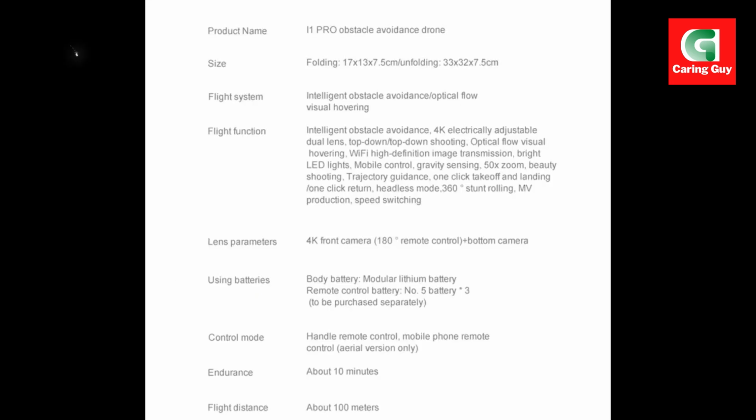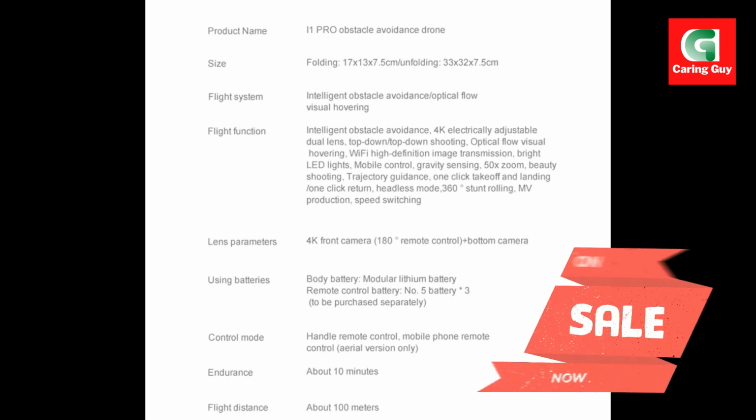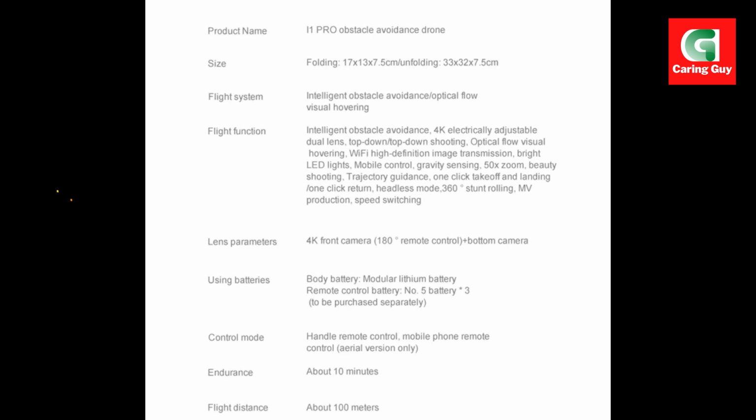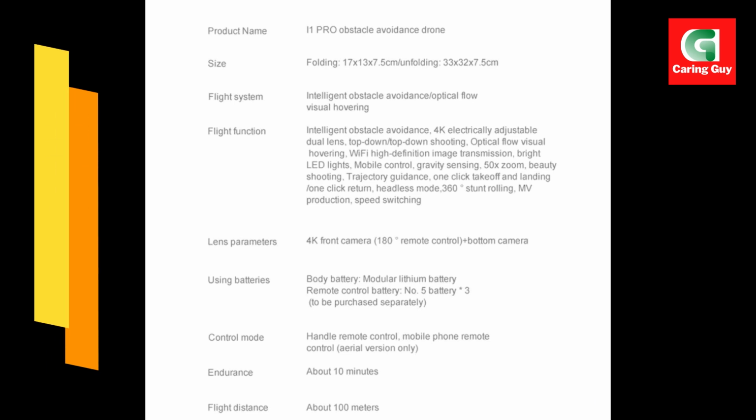Additionally, the controller is equipped with a memory card and card reader for easy storage of photos and videos captured during flight. The drone's remote control has an impressive range of up to 5,500 meters, giving you the freedom to explore vast areas and capture stunning aerial views.